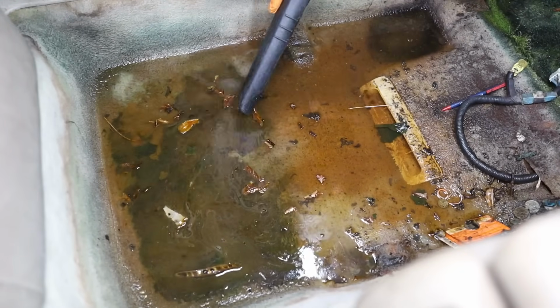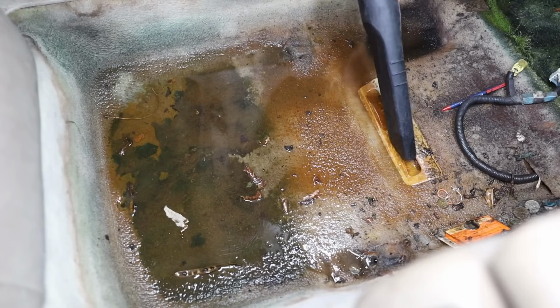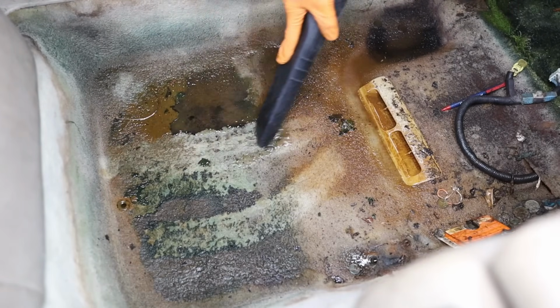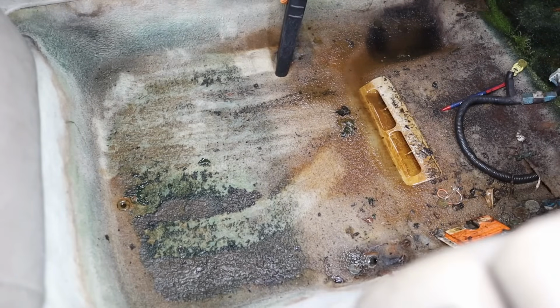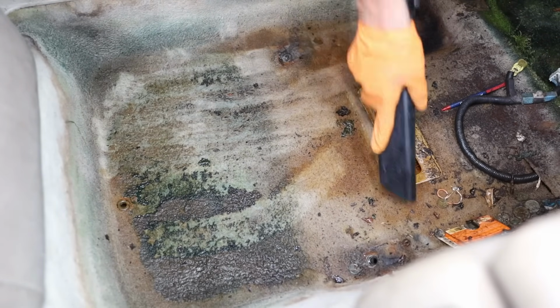Now, I'm sure there's gonna be mixed responses in the comments for this, but we ended up not being able to take out the carpet. It's not that we didn't want to. We pulled off some of the interior plastic trim to see if we could actually pull it out. And for some reason, maybe you guys can answer this in the comments because I've never seen this before, the carpet was completely stapled in.